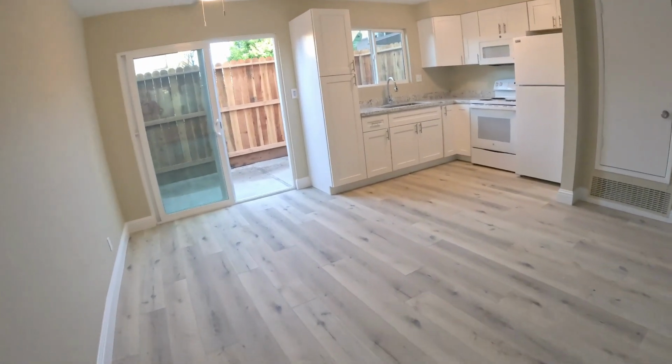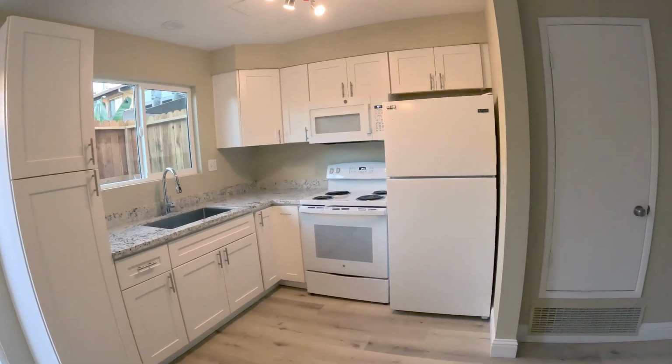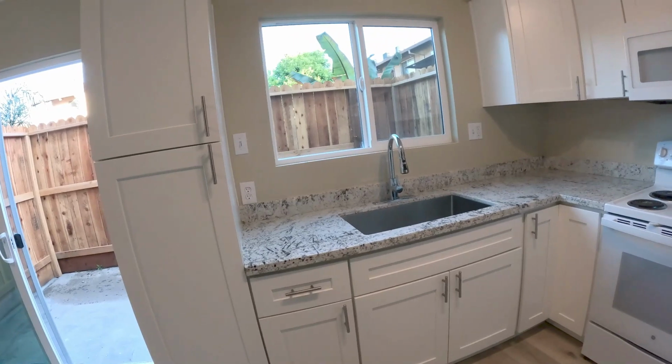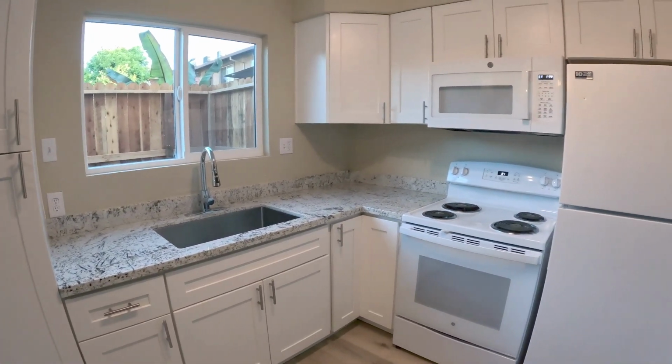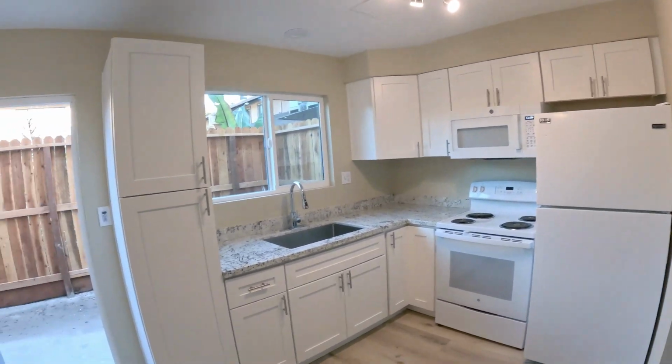This is luxury wide plank vinyl flooring. And here's a soft close cabinets, lots of cabinets. 4-burner range and refrigerator and microwave.